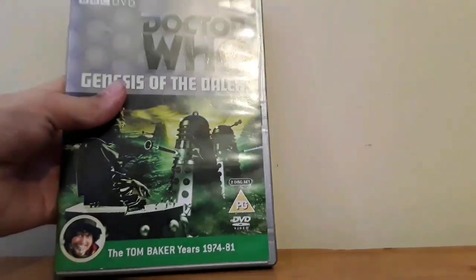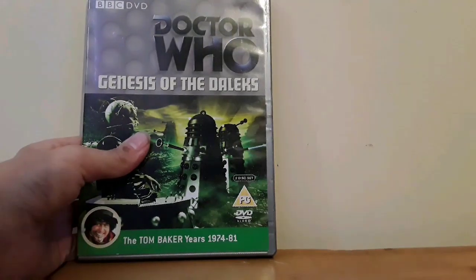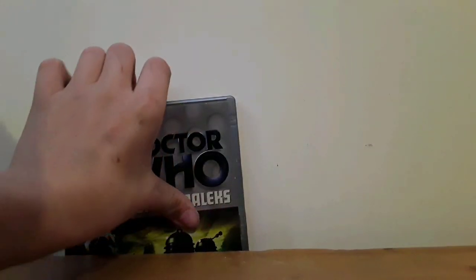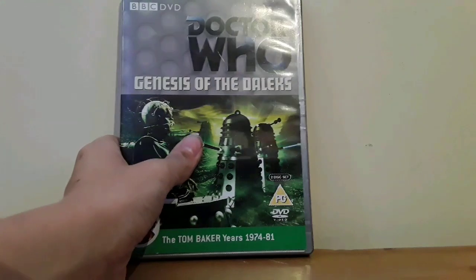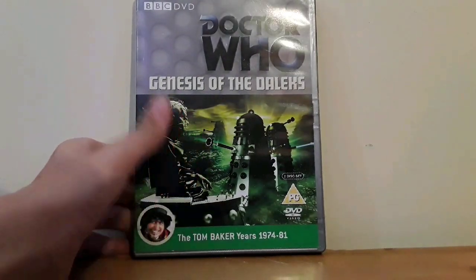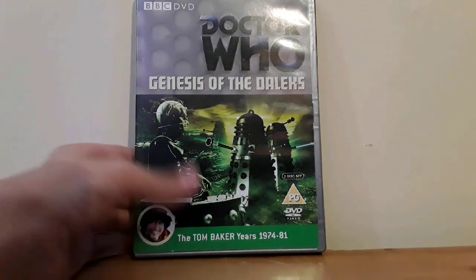So yeah, that was the Tom Baker Genesis of the Daleks 2-disc set. Would recommend picking this up. Oh, sugar. Nearly dropped it. I don't know where you got them from, but if I can find out, I'll let you guys know. But most probably you get them from Amazon and all that, so I would recommend you guys pick this up.